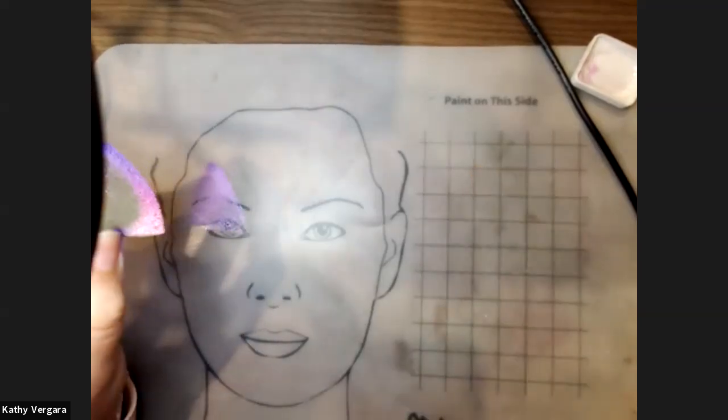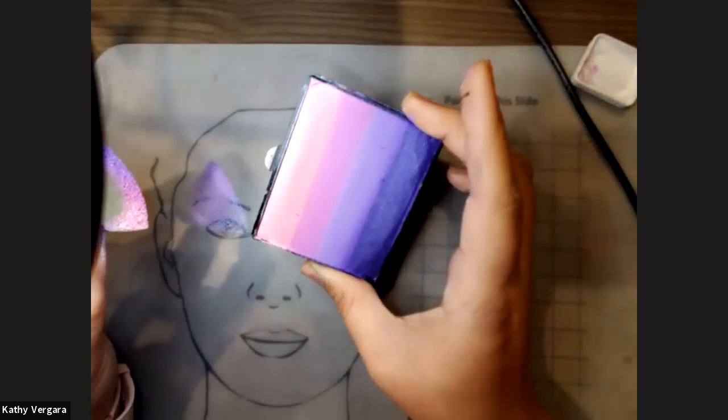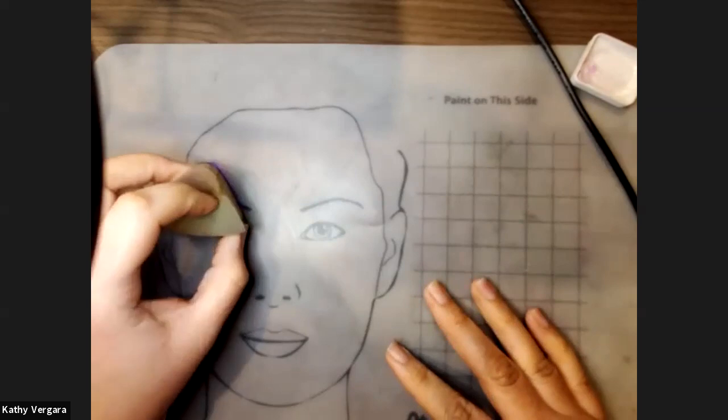So now this is the Barbie. Same brand as the other one, the Silly Farm Rainbow Cake. Mm-hmm.